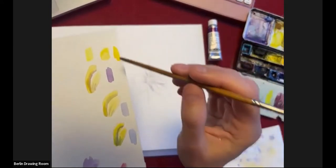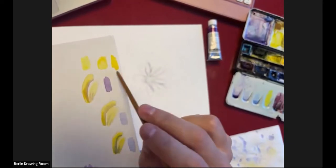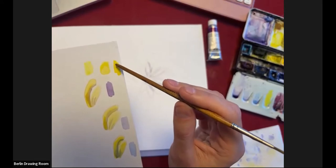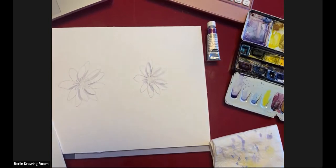I don't know if you can see it through the screen so great, but when I look at these three next to each other, to me, it's quite obvious that this is much more opaque than the other two colors that I have, which are more transparent.